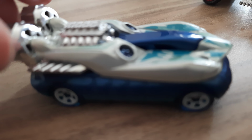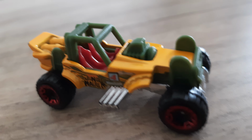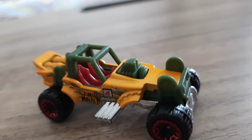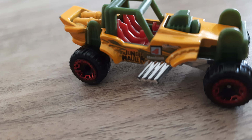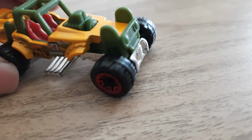See, boom, boom, boom, boom, boom, boom, boom. So friends, let's move on to the next car, which is the most favorite in my jungle set, the open jungle safari car. It's amazing, and I just love this car. It is green, yellowish, dark yellow, with black wheels. And I like this car very much.